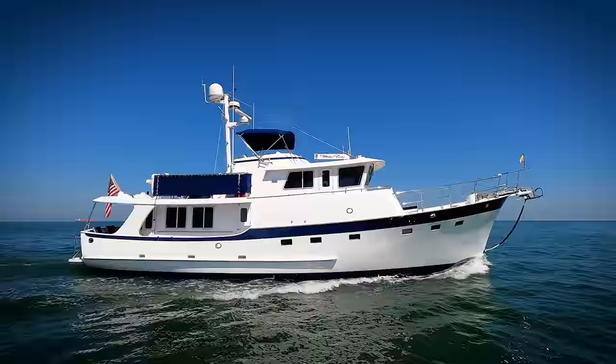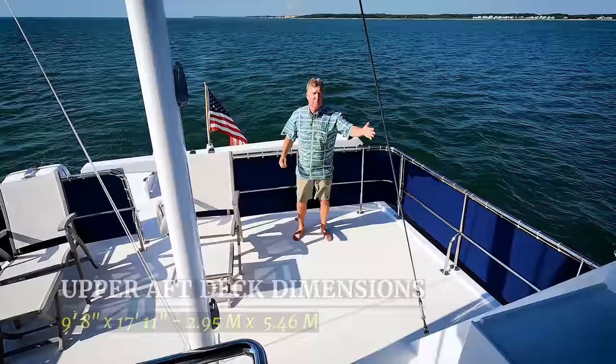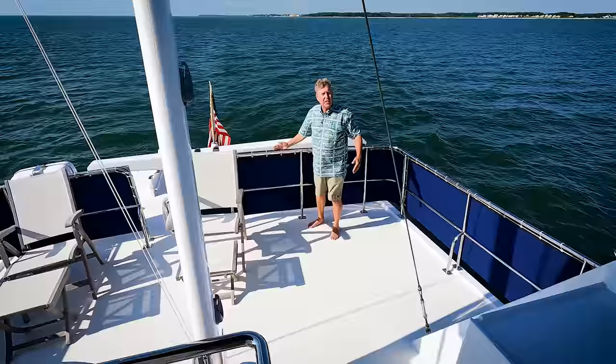The upper aft deck has two components to it. I'm in the main deck here, the patio area, if you will, a couple of lounge chairs here. You get up here by coming along the port side. There's a couple of steps as you go past the pilot house. Good railing up here with the weather cloths to give you a little more privacy. This also acts as a fence to separate you from the crane and the dinghy.